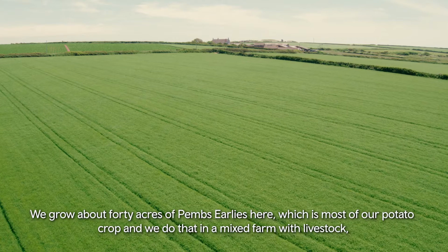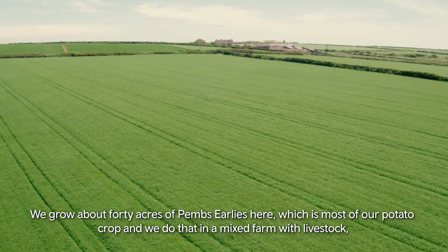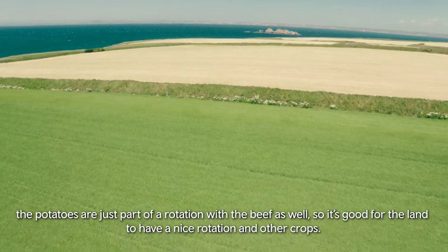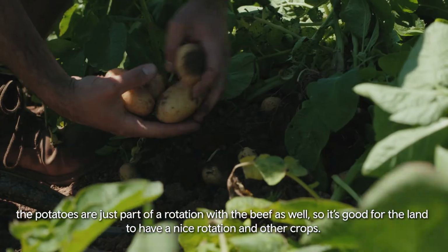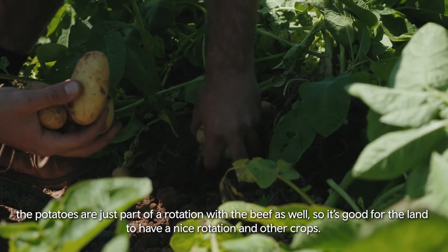We grow about 40 acres of Pem's Earlies here, which is most of our potato crop, and we do that in a mixed farm with livestock. The potatoes are just part of the rotation with the beef as well, so it's good for the land to have a nice rotation in other crops.